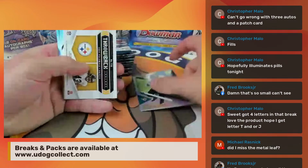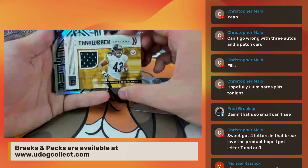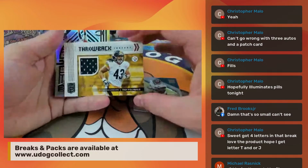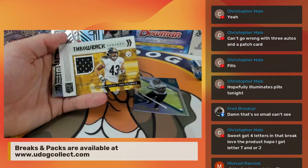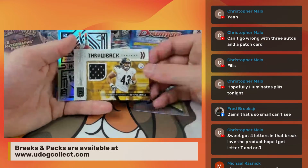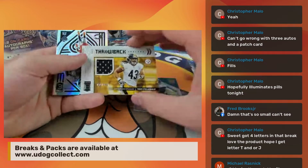James Robinson. Here we go. Starting off with a memorabilia card. And a sweet one as well. Throwback Troy Polamalu patch. There's a throwback Troy Polamalu patch numbered out of 299. That Troy Polamalu patch is going to Chris Audian. Chris Audian with the Steelers. Very, very nice. Congrats, Chris. It's a sweet Polamalu card.